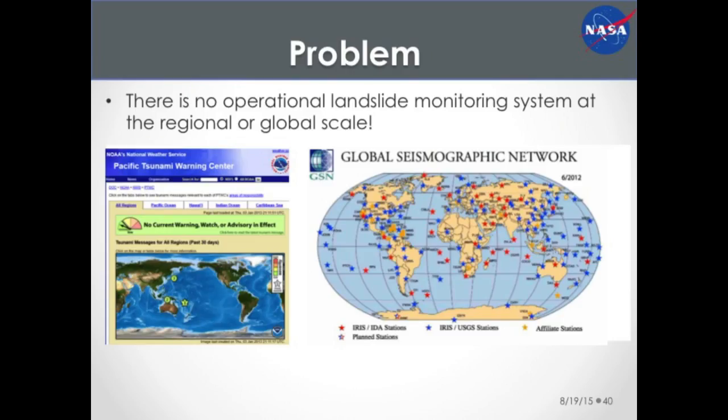So what's the problem? Probably should have started with this, but we don't have any operational monitoring systems like we do for earthquakes. When the Nepal earthquake happened, they knew right away. Why? Because there are seismographs all over the world in this network and more that can give you a sense of what's happening. Tsunamis, they've developed a new system. Hurricanes, we have satellites. So that's a problem.